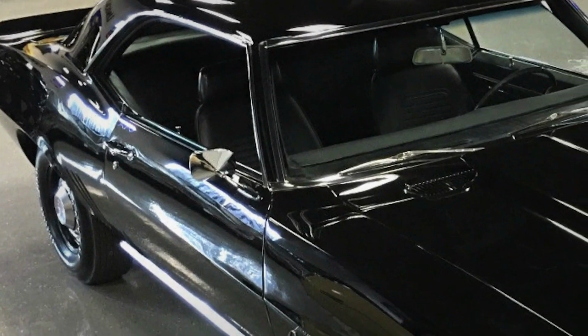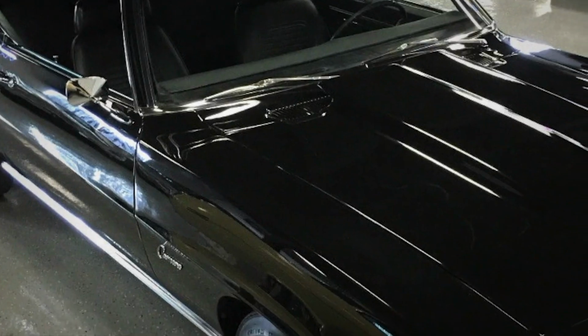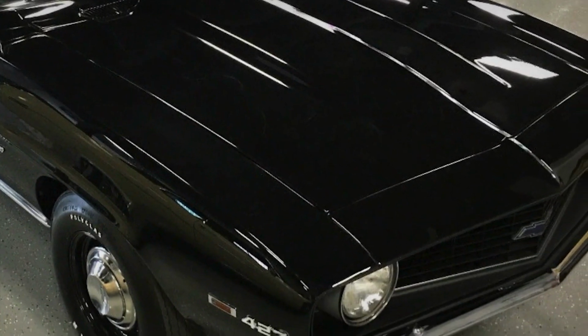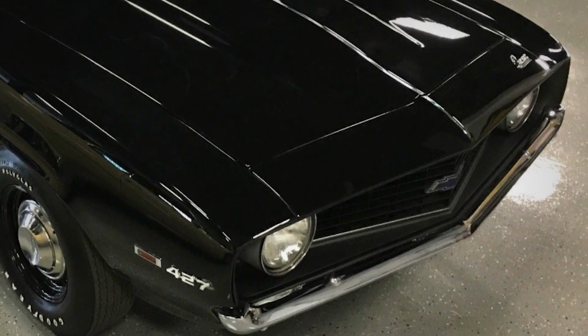Today, it's regarded as one of the most iconic American muscle cars ever produced. Key points: 454 cubic inches, approximately 7.4 liters, 450 horsepower, drag strip favorite, one of the fastest production cars of its era.